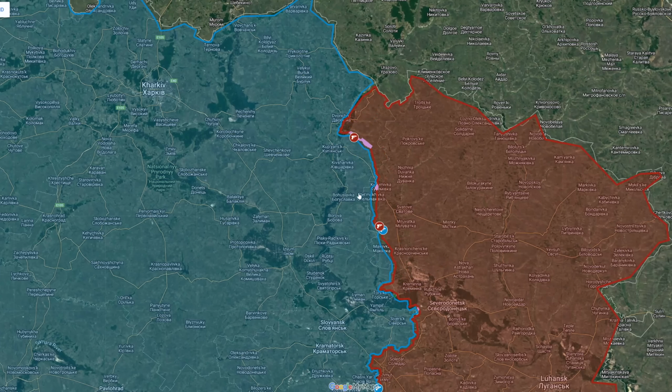Why do I believe that there's such a huge concentration? First of all, both sides are reporting it. Deep State Map has that many units located here. Ukrainian officials have reported on that. There's a constant influx of weapons to this part of the front line on the Russian side. They even sent a lot of T-90Ms. They had the test run for the BMPT Terminator here.